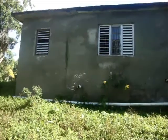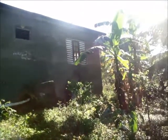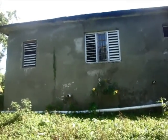Over here is the house that our father built, but it's somewhat in disrepair. We're going to renovate this house and turn it into a small honey factory, just for extracting honey and other bee products.